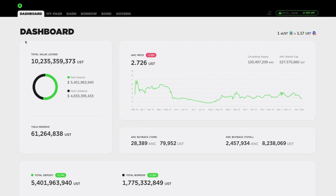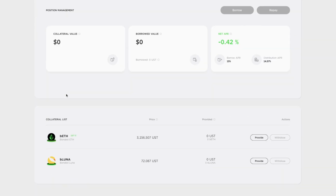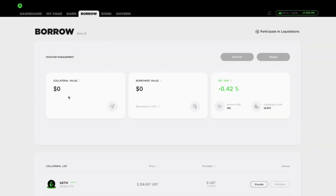What you can do here is a long position, not exactly like what I showed you in a centralized exchange, but here you can provide your Luna token as collateral. You can borrow on top of it, and when you provide Luna as collateral, it becomes bLuna. This is the asset name.